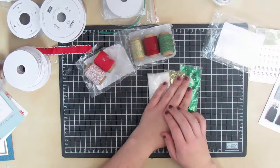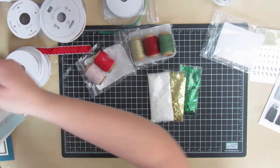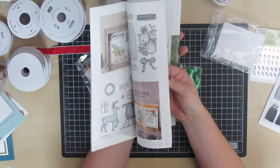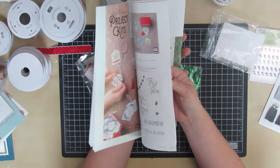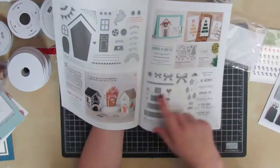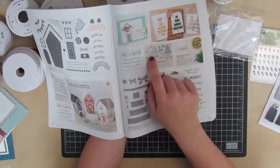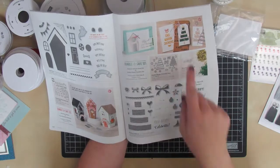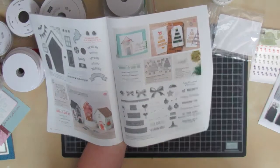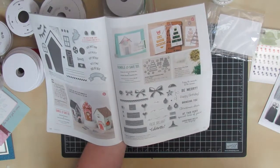So I of course have now buried and lost my holiday catalog. So let's see if I can do this. Here we go. It's funny how many people have kind of passed right over it. There is a new stamp set and die set here that is the Shake and Celebrate. And it has these dies that cut out holes in your paper. They all are one die, but it cuts out these holes so you can make it into a Christmas tree or a birthday cake or wedding cake or whatnot.